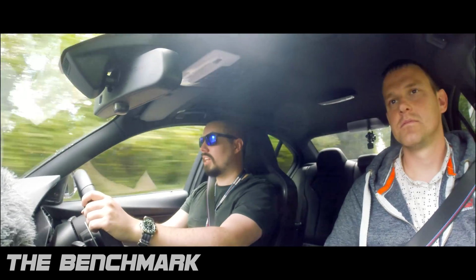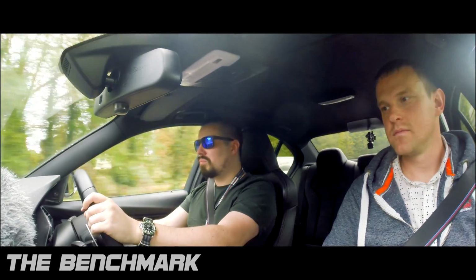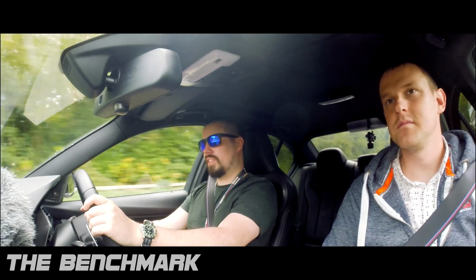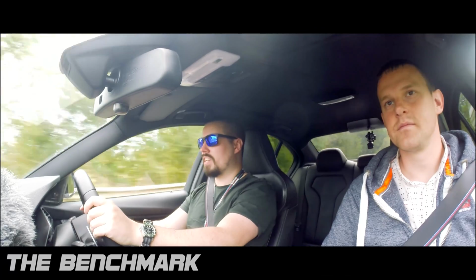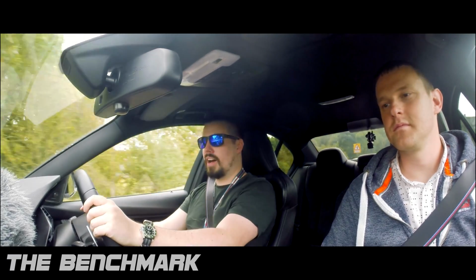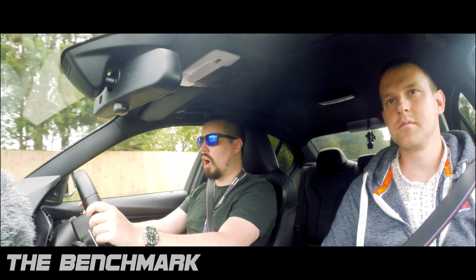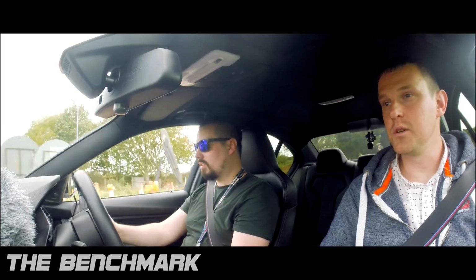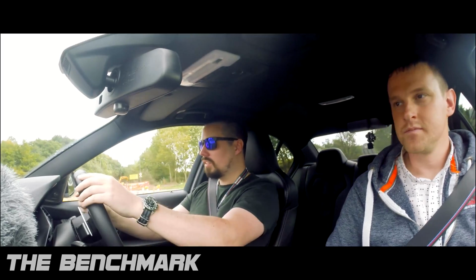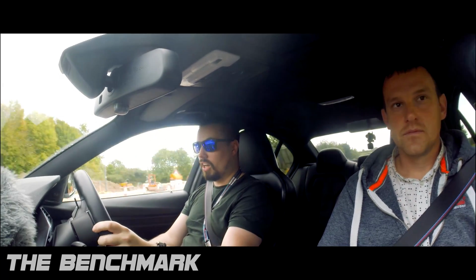I really like this, Phil. It's a lovely car. I can see why you instantly bought it because it's very confident. I said that when I was in the passenger seat, but when you're driving it, you feel confident as well. I know that I could push it and it will hold. Yeah, it will definitely hold. And it behaves. It just behaves. It's not vicious unless you ask it.